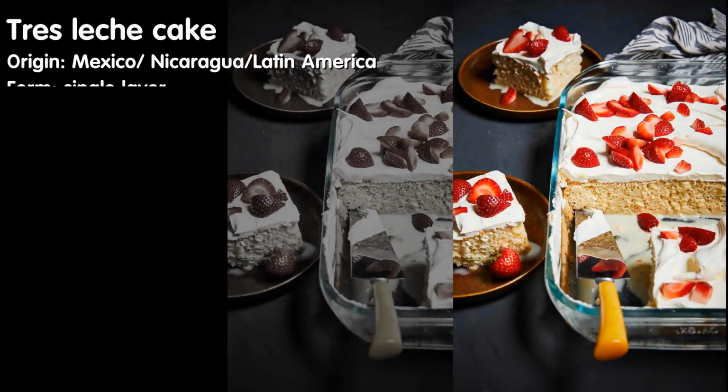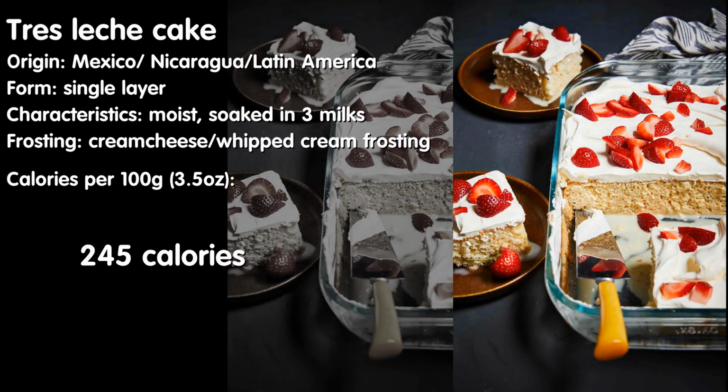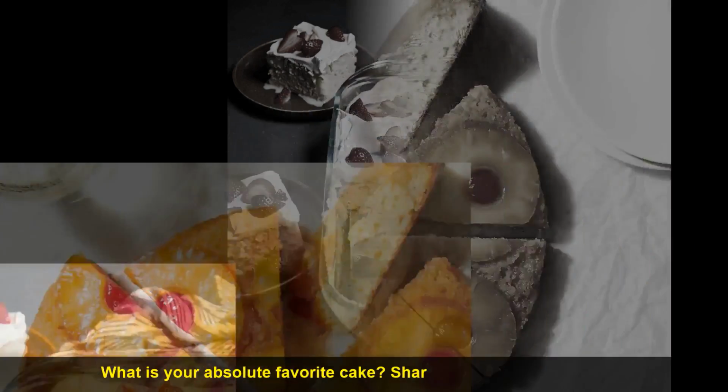Tres leche cake originated from Mexico or Latin America. What made this cake special is it is soaked in 3 different kinds of milk. 100 grams has only 245 calories.